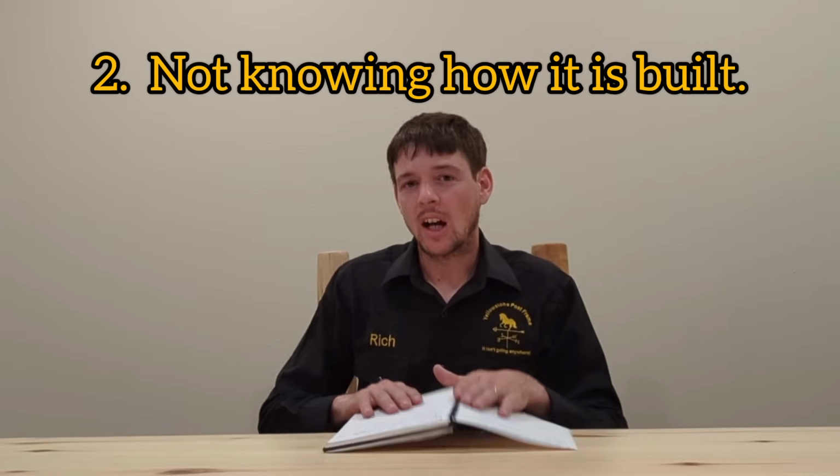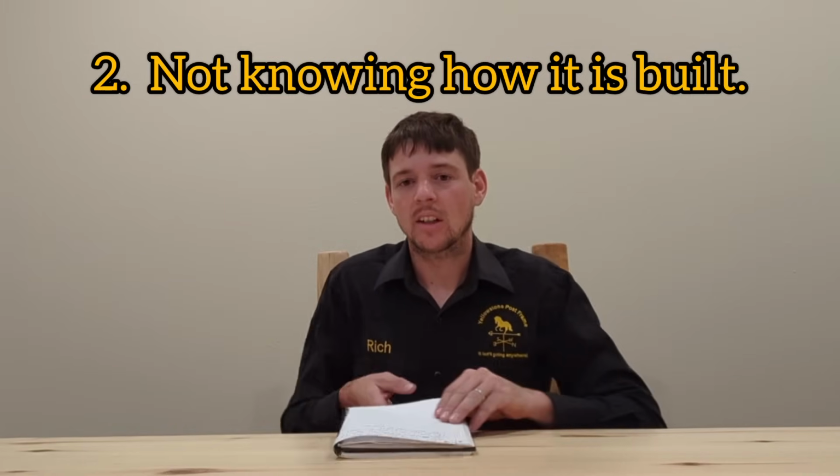So let's go on to tip number two, or problem number two: not really knowing how a post frame is built. There are so many different ways of building a post frame building. You can build it with trusses every 8-10 foot, with your trusses right on your posts. I'm personally not a fan of that. I don't think there's anything wrong with it, but I tend to overbuild. I don't want mine to have any issues. I don't want my customers to have any issues.